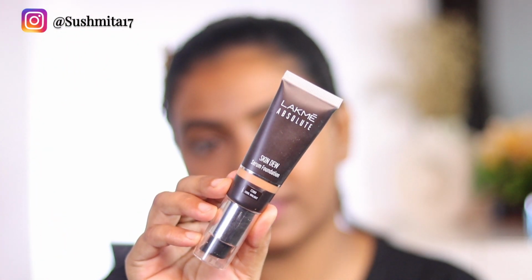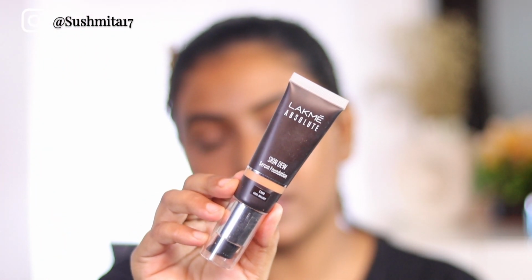So guys, I'm in the shade C380 and that is Cool Walnut. So I'll apply the foundation on both the sides of my face, and on one side I'll be using a makeup sponge to blend it, and on the other side I'll use a makeup brush to blend the foundation.